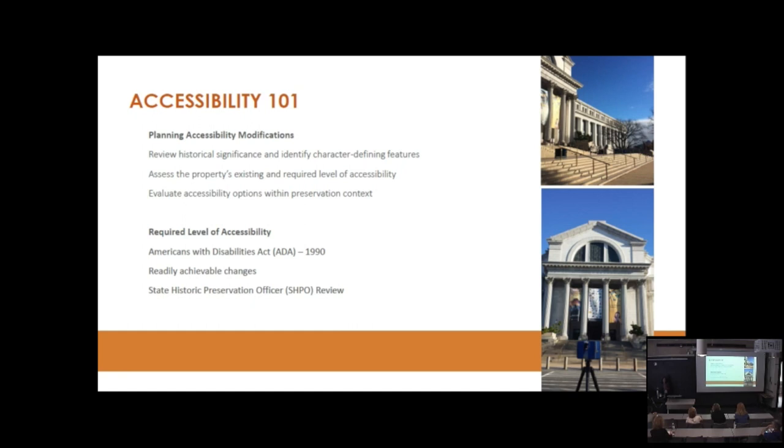And when we look at the requirements, there are a few guidelines that we're thinking about, and we'll walk through some of those in a minute. And then evaluate your accessibility options. Oftentimes, this is through a feasibility study, and we're looking at a whole bunch of different layouts and options. What makes the most sense? What does the least damage? What's the most reversible option? How can we have the lightest touch on the historic building?